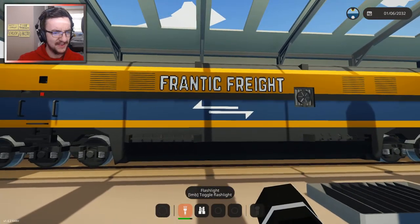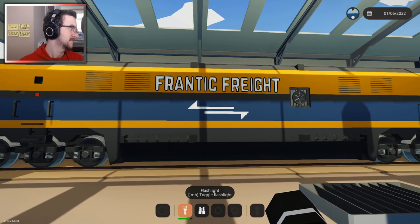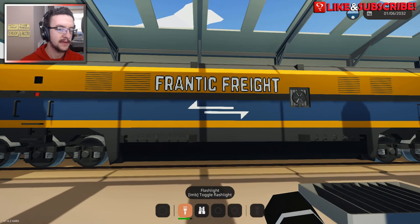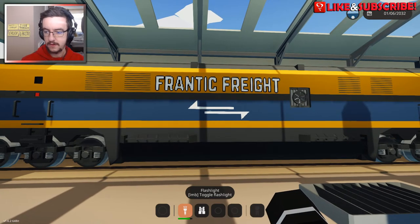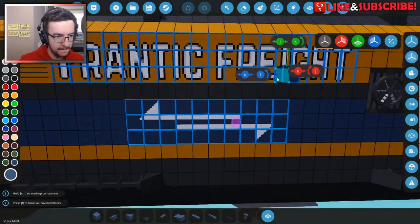I kind of like that as a logo, but it's... Maybe outline it in black? Or give it a shadow? I don't want it. I think it'll look worse. Okay. Are you going to put that on the other side and on the front? I don't know about on the front. We're going to have to.